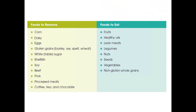So essentially what we're looking at, as Bob mentioned, through the elimination diet food plan is removing those food triggers, and here they're listed just globally. And then what are the foods that we focus on? For some of you, you may want to focus more on what do I take out. Others of you like an approach where you just say, well, just tell me what to eat. So if it's just tell me what to eat, what I would say is really focus here on the blue part: the fruits, healthy oils, lean meats, legumes, nuts, seeds, vegetables, and non-gluten whole grains. And we're going to take you through each of those categories.